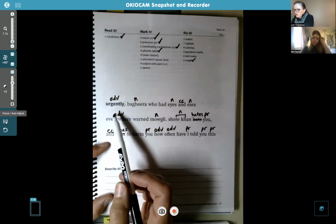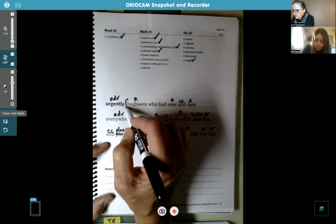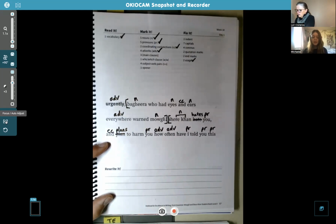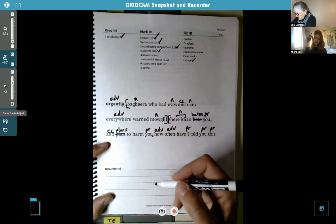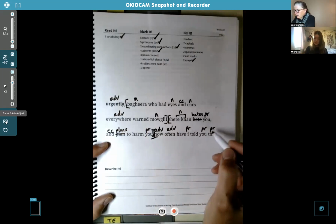Bagheera, who had eyes and ears everywhere, warned Mowgli. Yes, that's one. Good. We're not going to put the ly verb in there. And then Shere Khan hates you and plans to harm you. Yes, and actually we need to put a punctuation there, so we'll put a period there. But yes, that's the end of that main clause. And the last one: How often have I told you this? Good. Excellent.